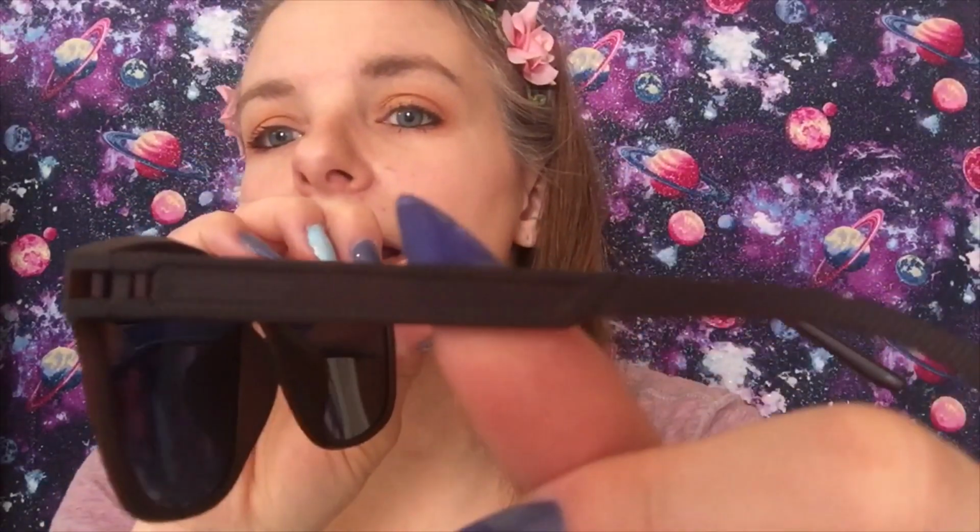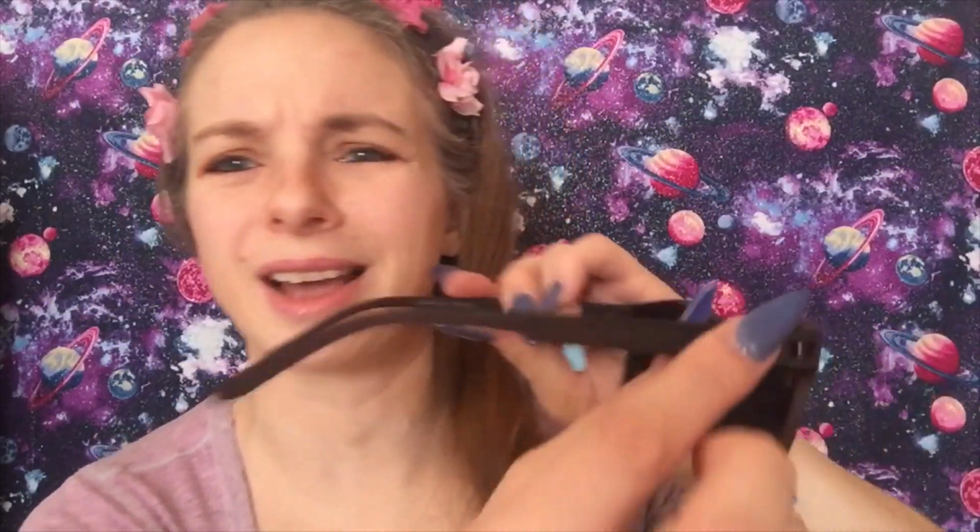Now, these are the second pair. Oh, those are cute. Now, I chose pink. This is like pink mirror. I like this. It fits my face as well. And it's not quite brown. It's got like a red hue to it on the frame. But I like these a lot. They're very mirrored. So that's pair number two.